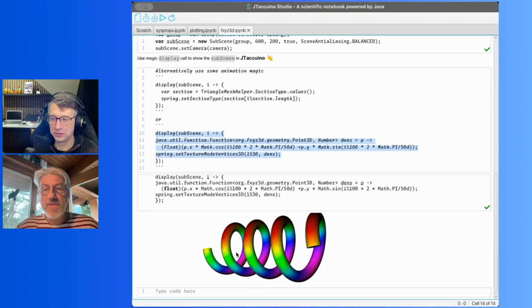You've shown a lot of examples now, so we know what JTaccuino can do. This is completely developed in Java and JavaFX. Correct. What are the main advantages from your point of view of doing this with JavaFX? You already said I don't need to go back to a backend server and render this as HTML. Is that the main advantage, or do you see more?